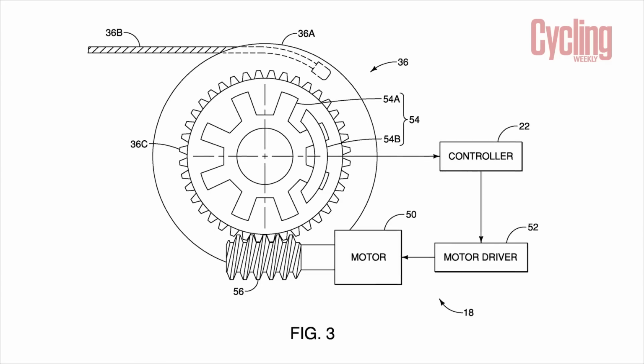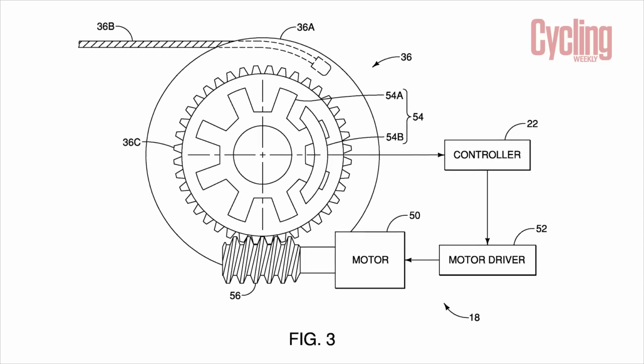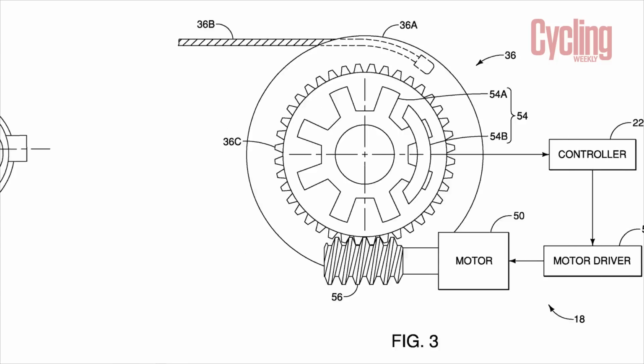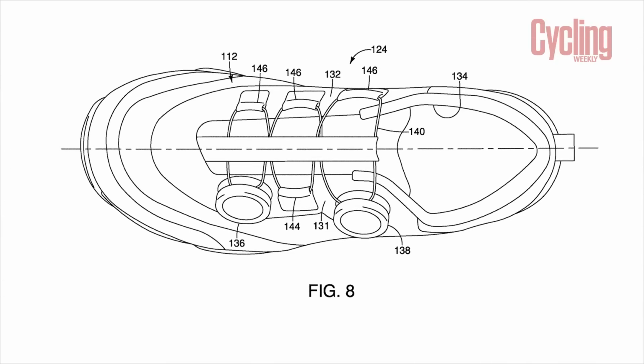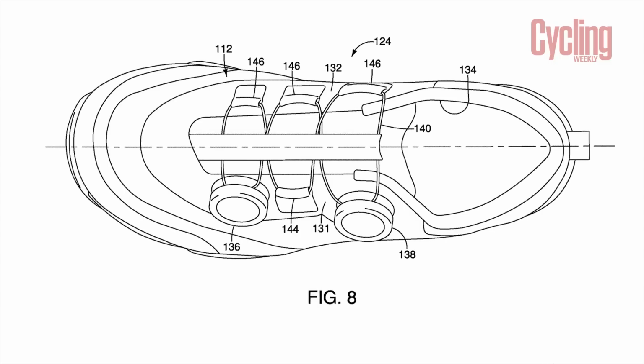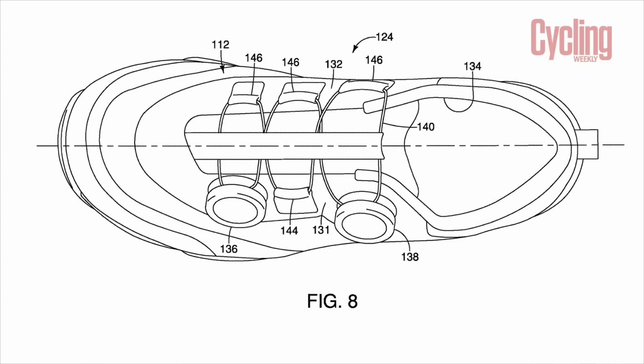So it's essentially a Boa dial, and there's a motor integrated into it, which is doing the twisting for you. It's done electronically, it's done wirelessly. But with that comes scope for having a certain degree of control over when the shoe is tightening and when it might be backing off a little, which is, I think, quite interesting. Okay, so if you were getting ready for a sprint, could you then ask it to tighten up your shoes?